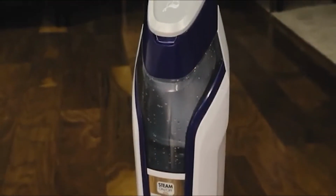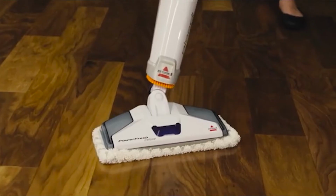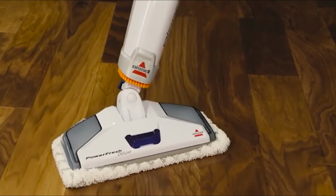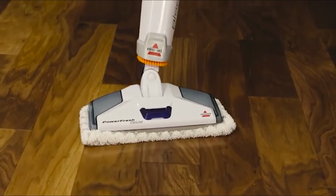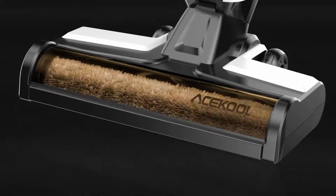You don't have to touch the dirt. The sad truth is that dust and dirt tends to get caught in the canister of every bagless vacuum cleaner. That means when it comes to emptying it, you will have to reach in and dislodge any debris yourself. This isn't the problem with a bag design, however. You only have to touch the exterior of the bag itself.